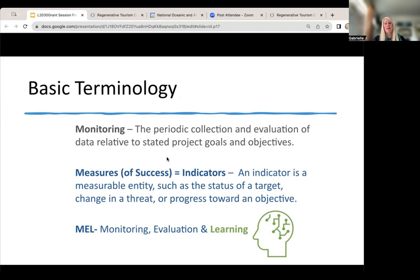And then the last part of it is this learning component. That really pulls in that long-term sustainability aspect: where is it going next? You'll often see them called MEL plans. That's what we call these. The learning component was added a little more recently in these projects, and the same thing in our management planning work. We really are thinking about the learning component. Where can things go next? How can they be applied, adapted, and utilized?